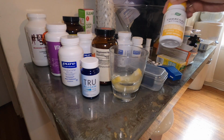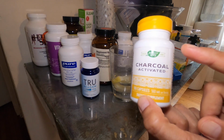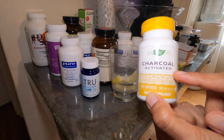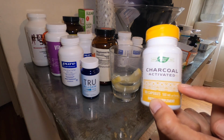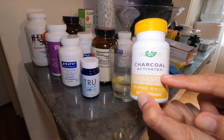Now the other things here, like activated charcoal, I use this when we're having a bad stomach. If you have flatulence or gas, this can help. If you have any toxicity, if you have a badass hangover, this also can help. Diarrhea, this is also a godsend.